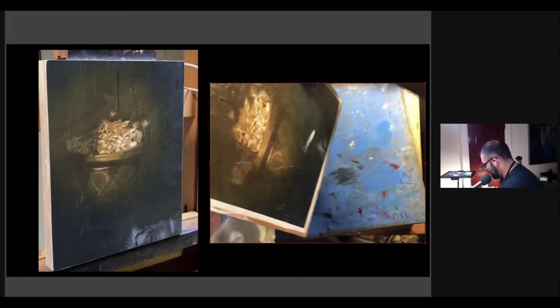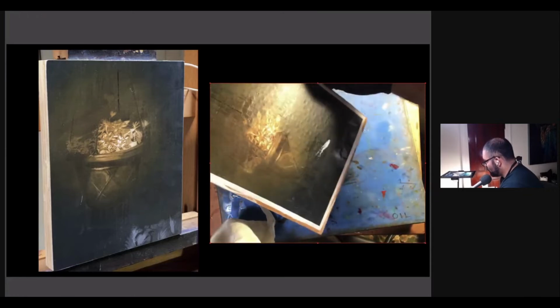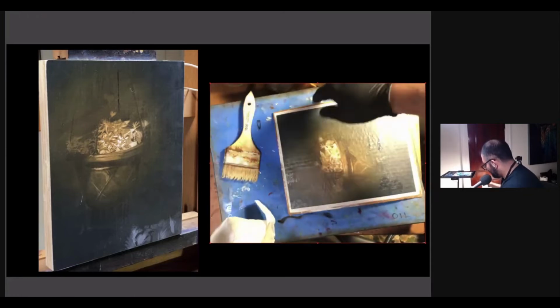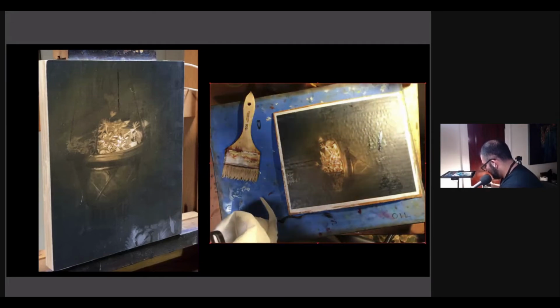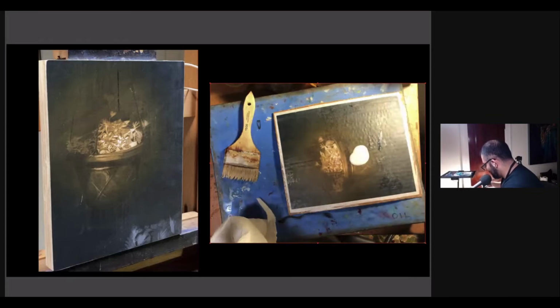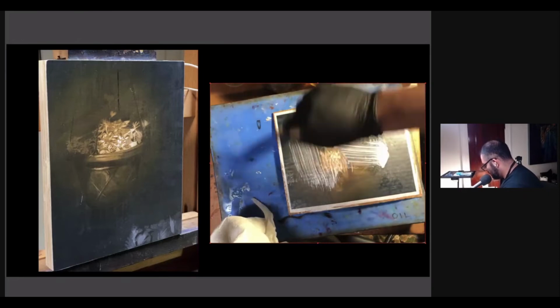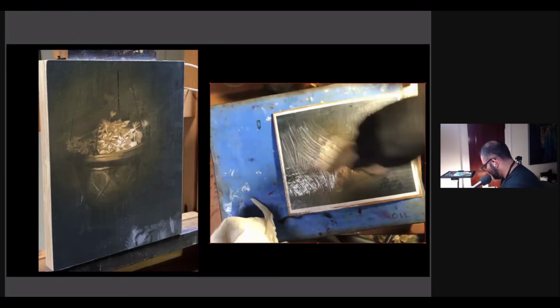What I like to do is check to see if I have any large air bubbles. Looks good. Looks nice and flat here. It looks corrugated, yeah. So you see some of that texture coming through. I like it. It's just a board, yeah. And maybe that's something that people could use to your advantage.